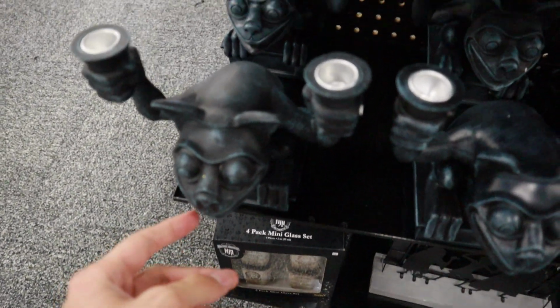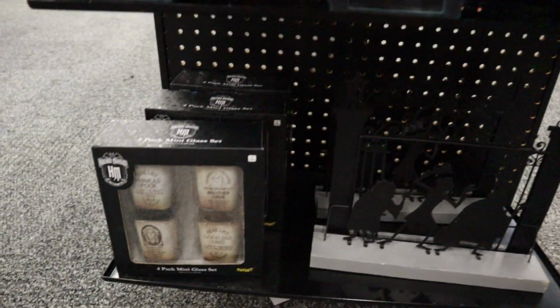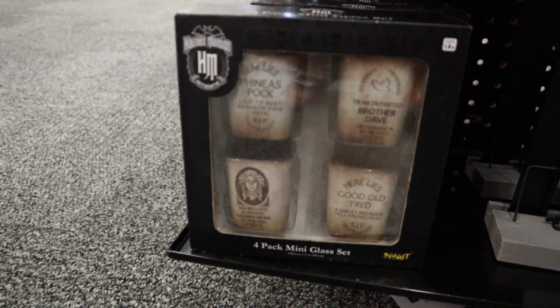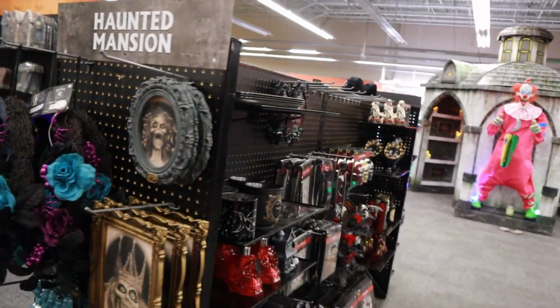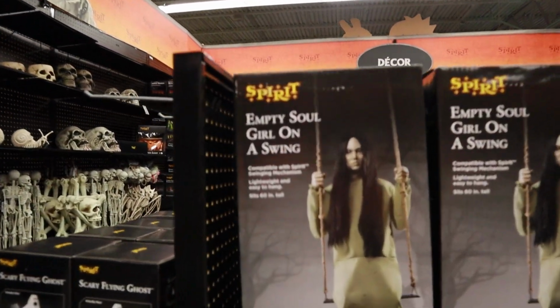That's cool. We got the gargoyles. That's dope. I'm gonna... a glass set. All the Haunted Mansion merch is so cool this year. And here we have all the other decor. We got MT Soul Girl on a swing.